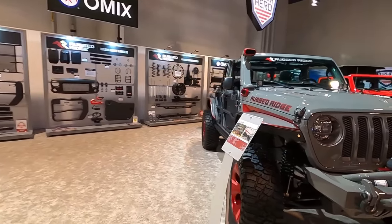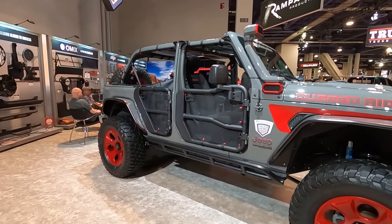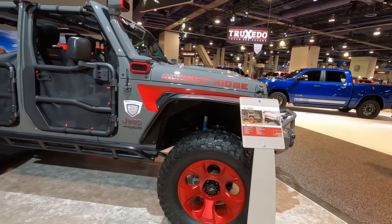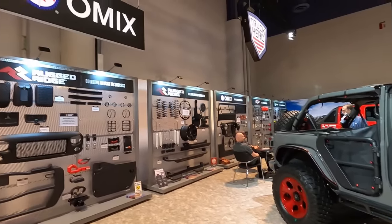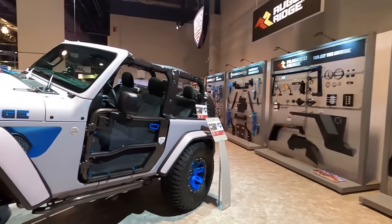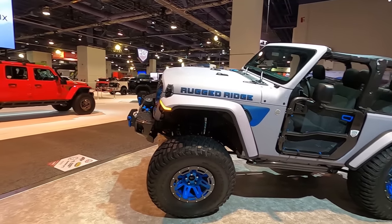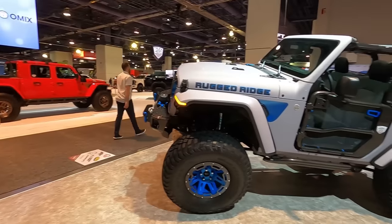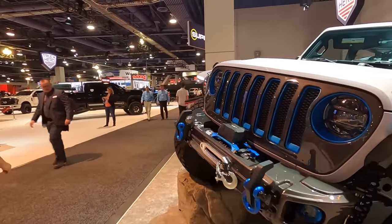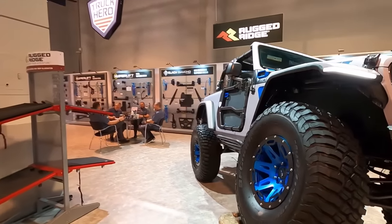I'm almost sad that I didn't find another Gladiator. There's so many Gladiators here at the show, guys. Look at all these. Just more Jeeps. Oh, look what we got here, Becky. I know, relax. We're gonna get over there too, guys. But I definitely want you guys to see all these.